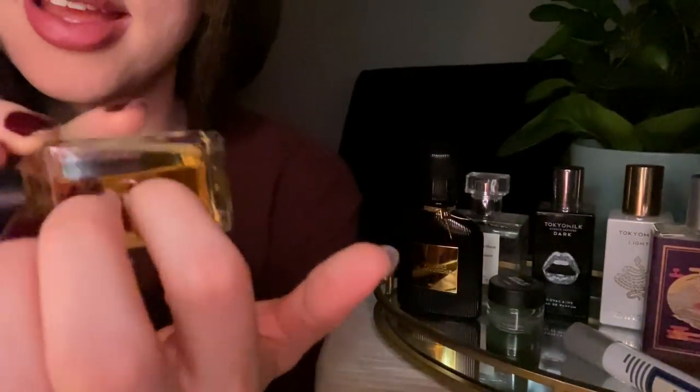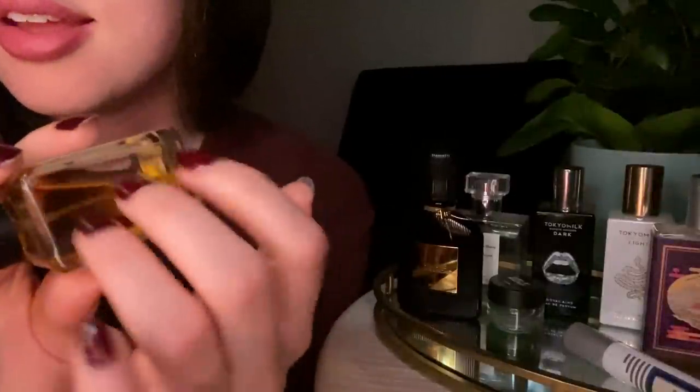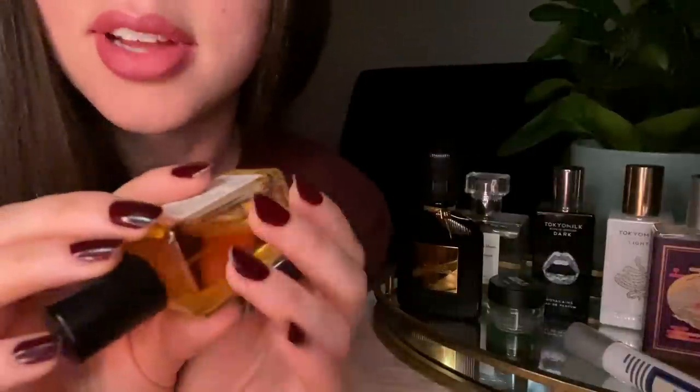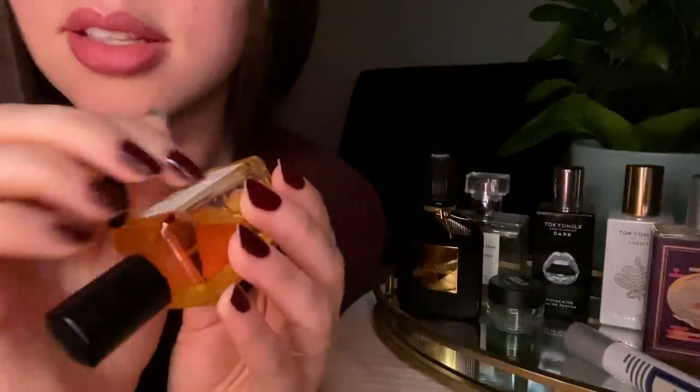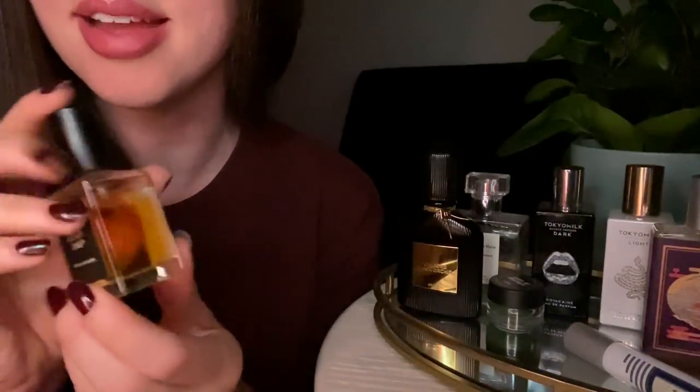But I pick up more on the darker side of it, less on the light side of it. At least my skin does. So we got that guy.